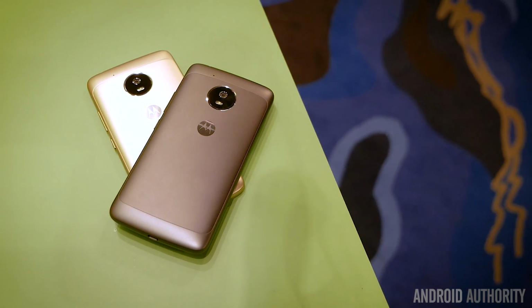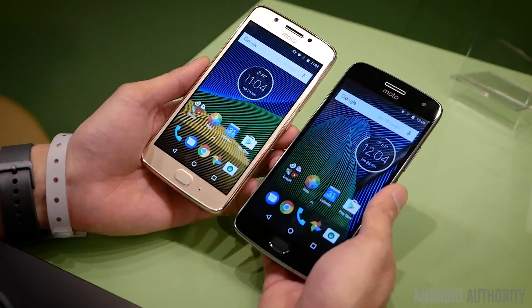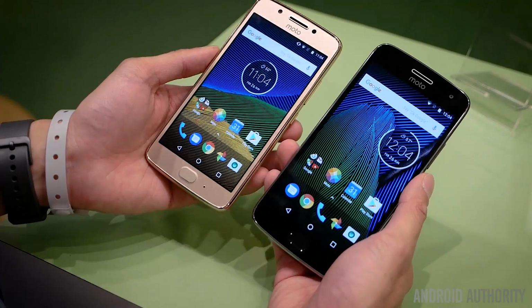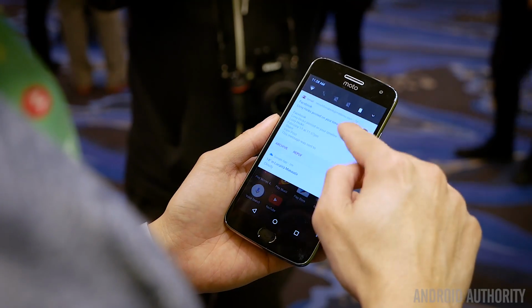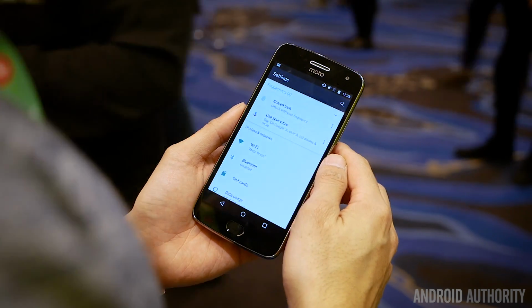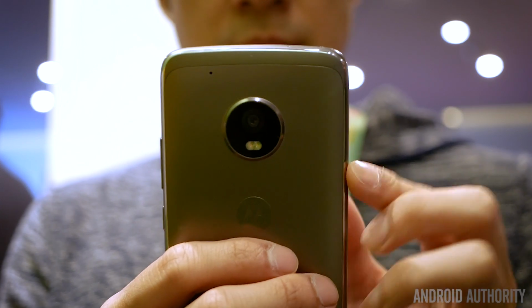I'm doing a quick hands-on look between these two new devices they announced, the Moto G5 and G5 Plus. Now, of course, as the name implies, the G5 Plus is slightly larger because it features a bigger display. But first things first, let's talk about the design, because that's the biggest change with this line. Before it was kind of on the cheap side, but now it has a slightly more premium design.